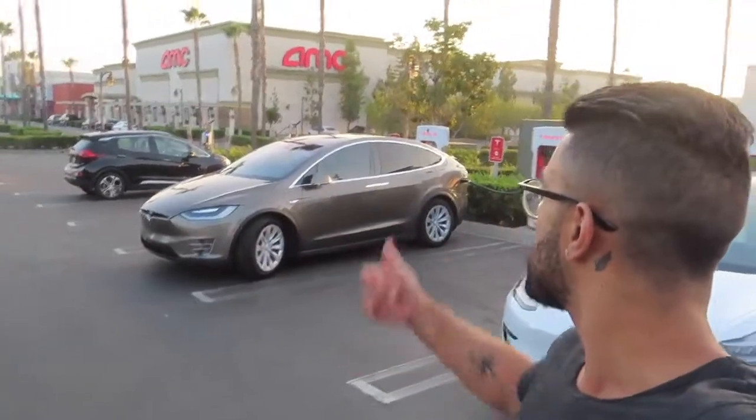Gorgeous little shopping center right here. So I'm gonna go get some food, kick back, take a little bit of a break, and then we're gonna head back to LA, hit the gym, and then that's it. So, day in the life, man, real estate way. Let's go.